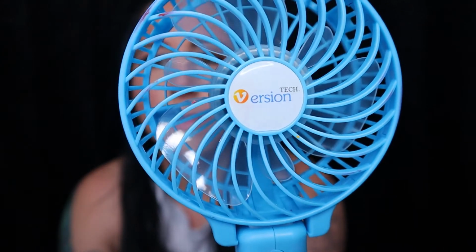Who knew? The second product I have, and it is a little bit messy, but I swear by this. This is a little handheld fan. It comes with a little USB charger for it, and this is the V-Ursion Tech. And they have all different colors. I chose blue because blue is my favorite color. It has a bunch of settings. It has a low setting, a medium, and a high setting. And you can turn it off.